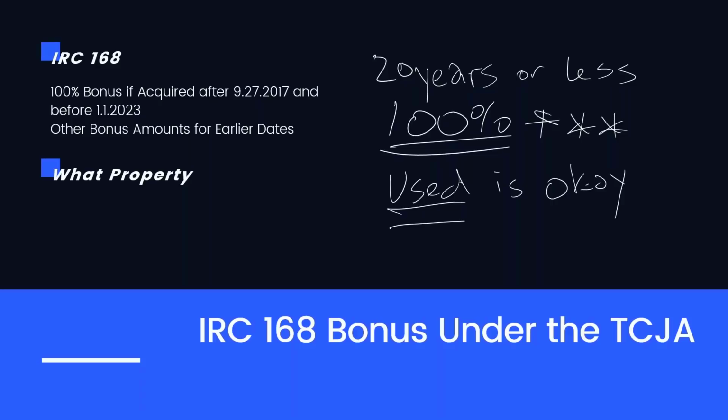Mm-hmm. And so, this is huge, honestly. Yeah, it's huge. We're creating deductions people can't even utilize at this point.